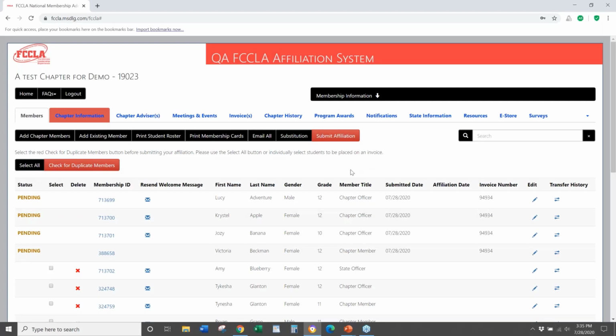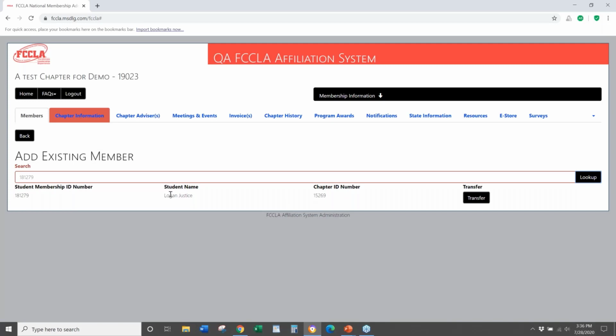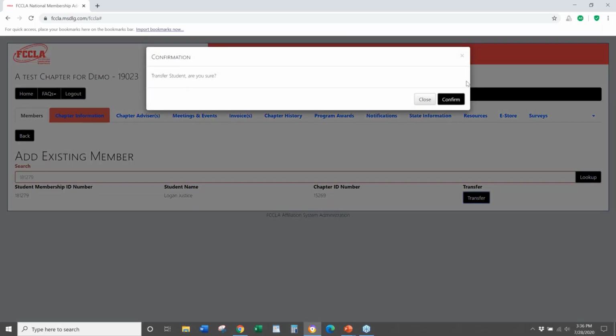So now I'll go ahead and go over the add existing member option. So once you click on that button, you'll enter the membership ID number. And then select look up. And it's going to bring up this student's information, and then you can select transfer, and it will transfer this student.